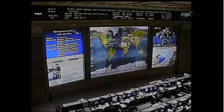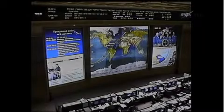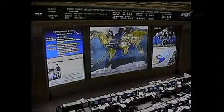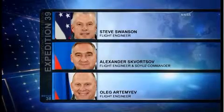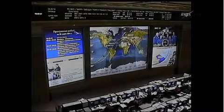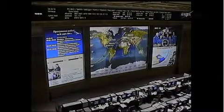This is Mission Control Korolyov, the crew aboard the Soyuz TMA-12M spacecraft working through their post-docking procedures. Once again, to recap, the crew on board this Soyuz vehicle, Soyuz Commander Alexander Skvortsov, NASA flight engineer Steve Swanson, and Russian flight engineer Oleg Artemyev launched 2 days ago from the Baikonur Cosmodrome in Kazakhstan on what had been expected to be a fast-track 4-orbit rendezvous, as the 4 previous Soyuz crews had enjoyed.